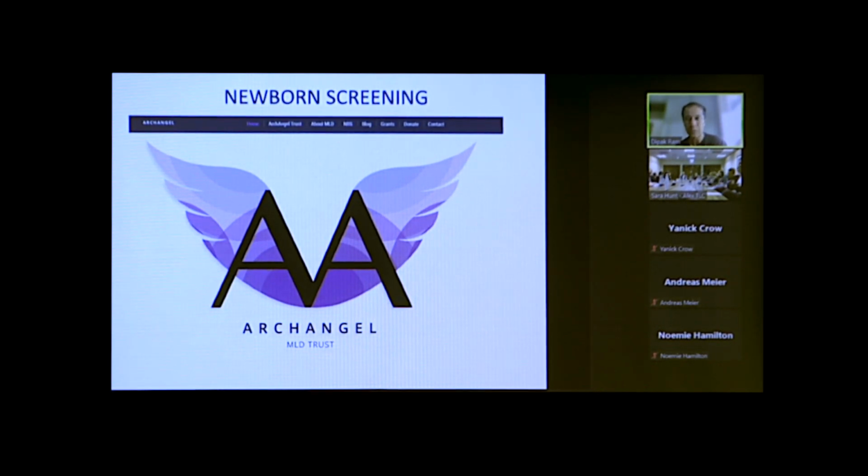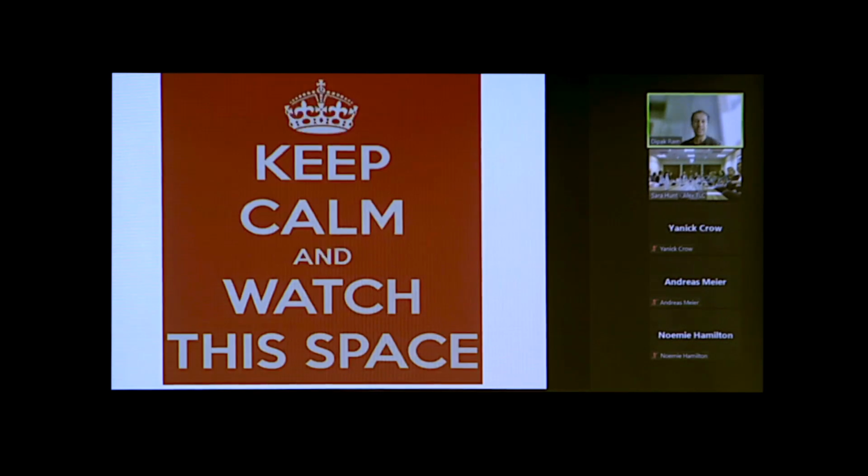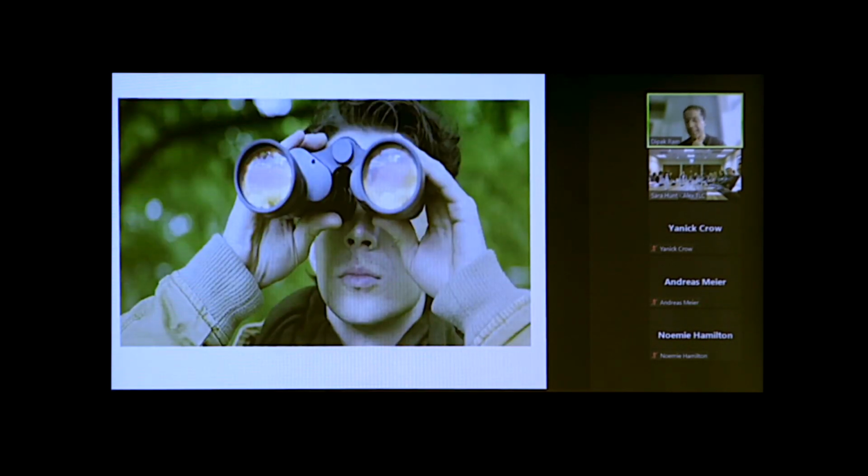So we're hoping that this pilot we're doing in Manchester will help to spearhead newborn screening for MLD in the UK, which will be the only way we can offer a fair deal to all patients who are pre-symptomatic late infantile MLD. So we're trying to do that, but as you know, newborn screening is very difficult. But hopefully, what has happened yesterday will be a first step, a positive step towards newborn screening in the UK.